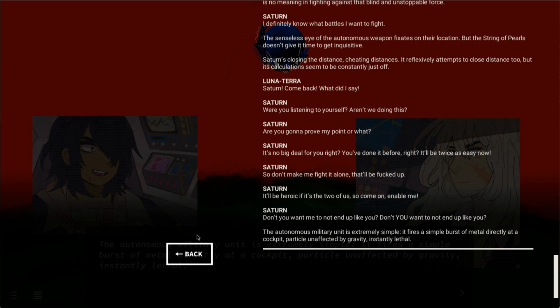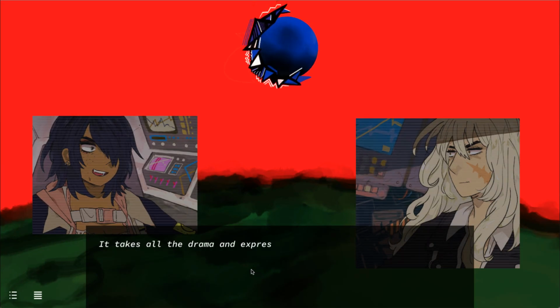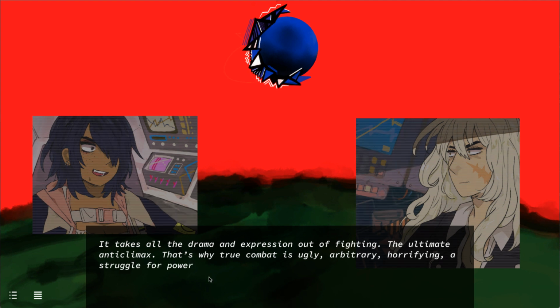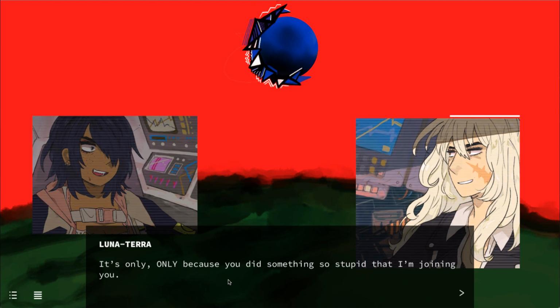The autonomous military unit is extremely simple. It fires a simple burst of metal directly at a cockpit, particle unaffected by gravity, instantly lethal. It takes all the drama and expression out of fighting, the ultimate anticlimax. That's why true combat is ugly, arbitrary, horrifying, a struggle for power in absolute terms. Not a romance like fighting in a perfect body can be. It's only because you did something so stupid that I'm joining you.